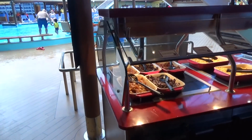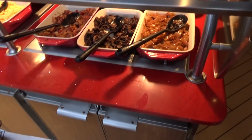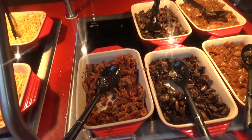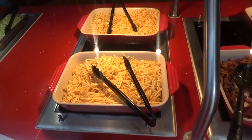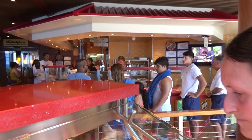And then the topping bar is very solid as well. You come over here and you load your burger up. You can do sauteed onions, sauteed mushrooms, bacon, and it's real bacon, not like bacon bits. I love this. It's little crunchy pretzel sticks. They got some more toppings over here. Big ups. Love, love, love Guy's Burgers.